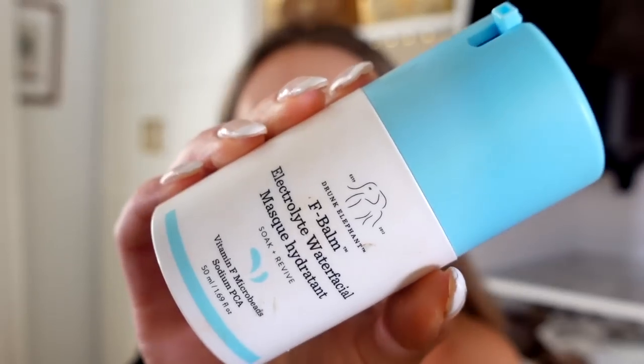On my face right now, I literally just have some face moisturizer, but before I do my makeup anytime, I always put on the F-Bomb Electrolyte Water Facial Mask. This is the best thing to put on your face before you do makeup. It's a mask, and I don't really hear anyone talking about it, although I don't really watch a lot of beauty YouTube anymore, but it really is like the best primer. And then I go in with an eye cream, also Drunk Elephant.